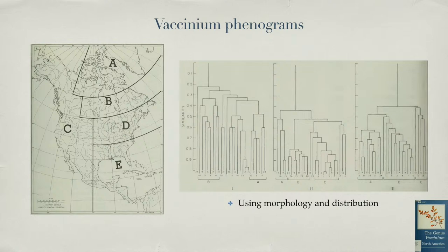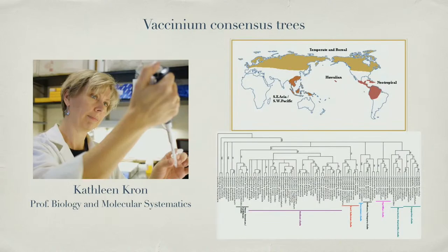Right before I get to that, these are the kind of maps that van der Kloot and Camp could put together, given the distribution, where they found the plants, and the morphology that they shared between them. But again, this is not complete, given that we have DNA information today. Kathleen did a lot of this work as a professor of biology and molecular systematics at Wake Forest University. She spent her whole career studying a larger family of plants called the Ericaceae, which contain the lineages that gave rise to Vaccinium.